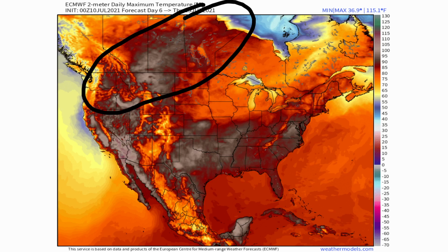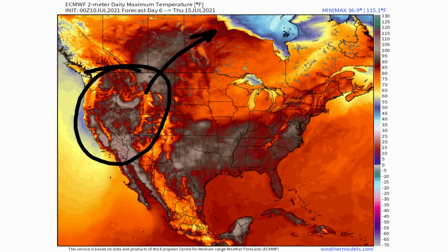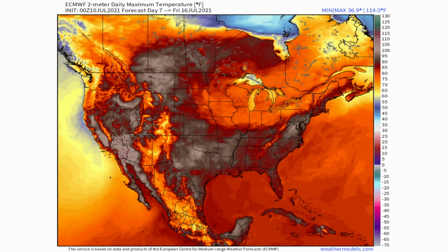So dealing with fairly warm temperatures in these areas, and that's definitely going to be part of this really big shift in the heat, where we're going to be dealing with it going from the western United States into central Canada, and because of that, we're also going to be dealing with some of that colder air being displaced into parts of the southeast and the southern plains. So we're going to be dealing with a fairly decent shift in the pattern over the next couple of days.